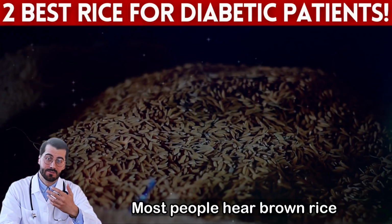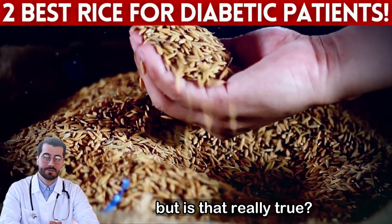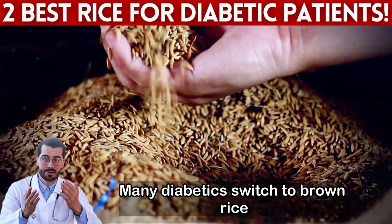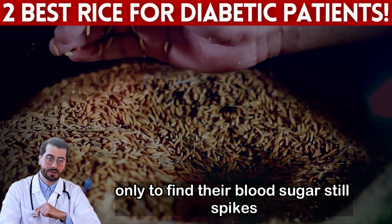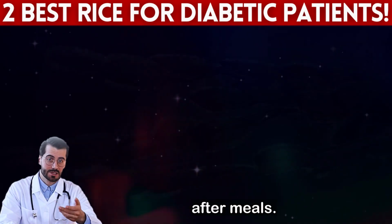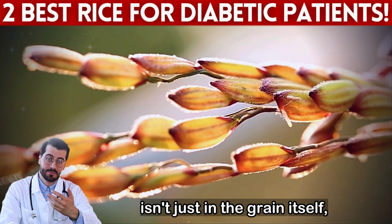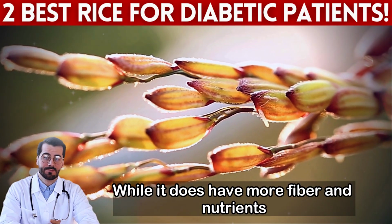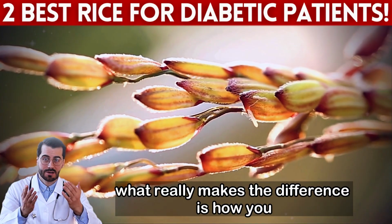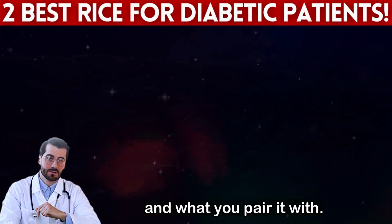Most people hear brown rice and immediately think it's the healthiest option, but is that really true? Many diabetics switch to brown rice thinking they're making the best choice, only to find their blood sugar still spikes after meals. The real secret behind brown rice isn't just in the grain itself, but in how it interacts with your body. While it does have more fiber and nutrients than white rice, what really makes the difference is how you eat it, how much you eat, and what you pair it with.